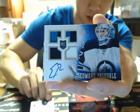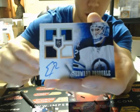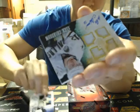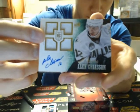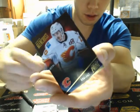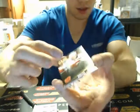And a quad prime of Edward Pascali for the Jets. And a quad jersey of Alex Chiasson for the Stars. And a base of Curtis Glencross for the Flames.